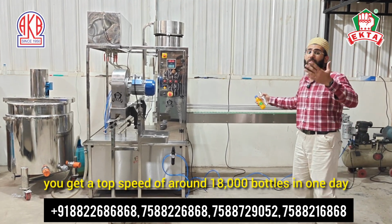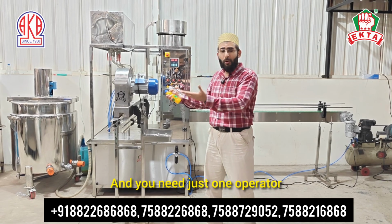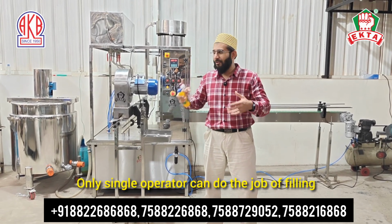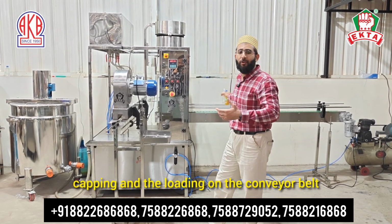In this very machine you get a top speed of around 18,000 bottles in 1 day, and you need just one operator. For this very machine you just need a single operator. Only a single operator can do the job of filling, cap dispensing, capping, and loading on the conveyor belt.